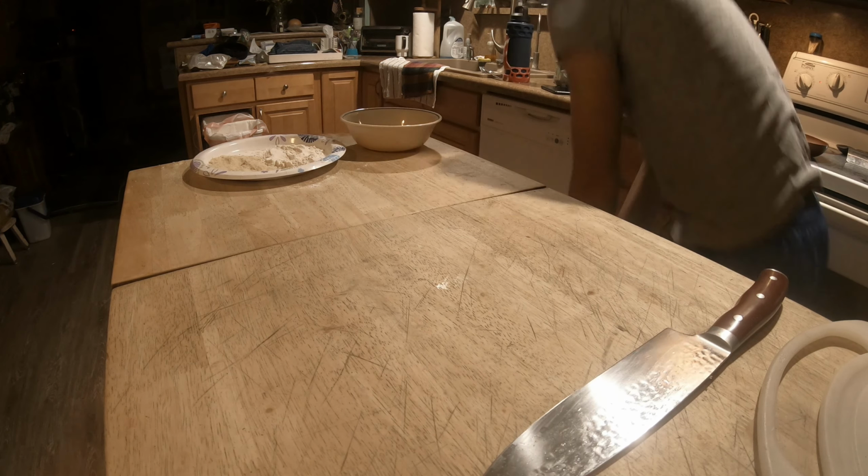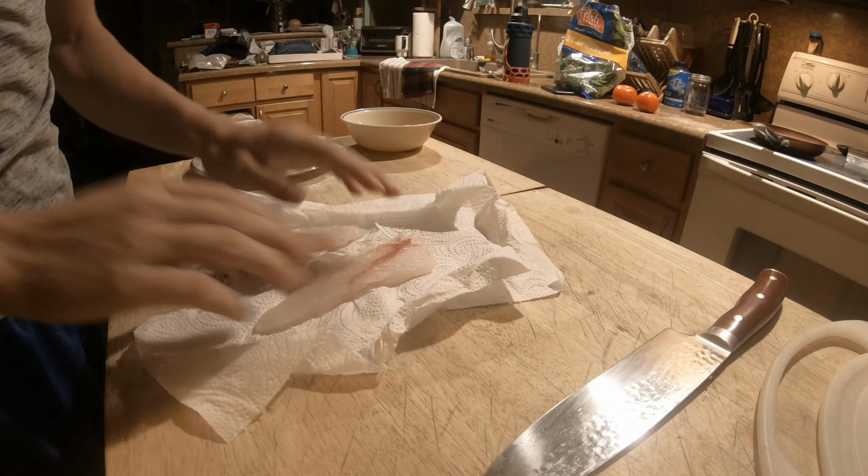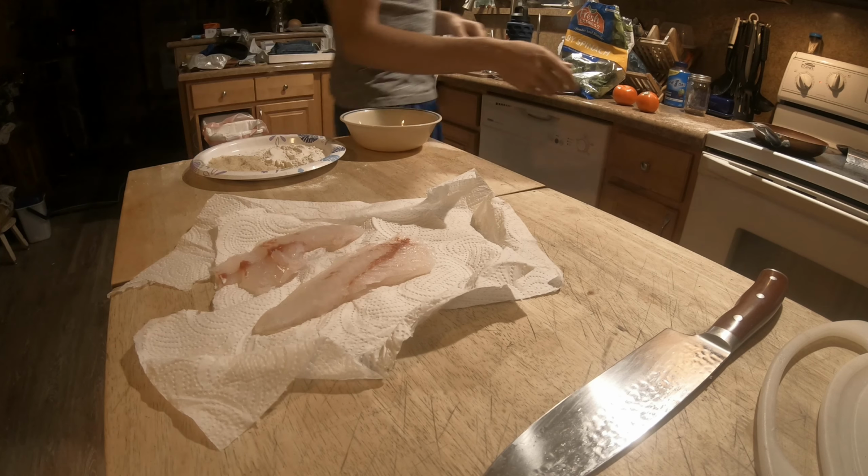Now to begin here, you start by taking the cat off the table. Now we move on to preparing our fish. I'm going to do some fried fish and corn succotash here.